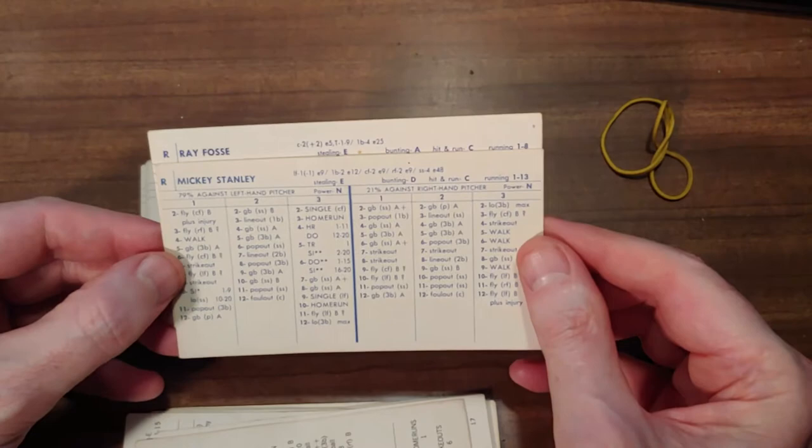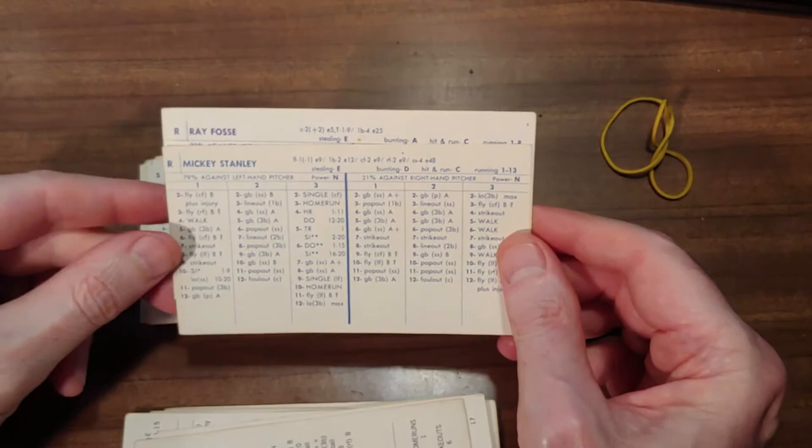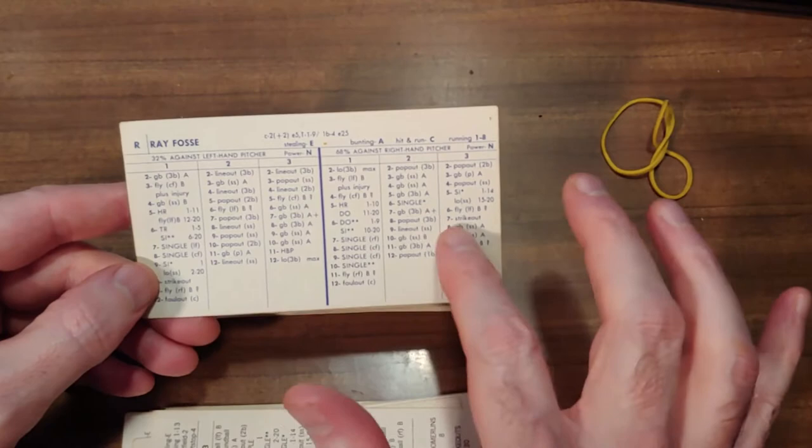Sometimes there's so many guys looking for that final roster spot that the competition is stiff when you're looking for just a platoon guy to bring you defense. Ray Fosse, he hits righties very well, 276. But it's all against righties, nothing against lefties, plus a plus two arm. That's a good enough stick to get you into the league. But as a catcher with a plus two arm, I don't know.